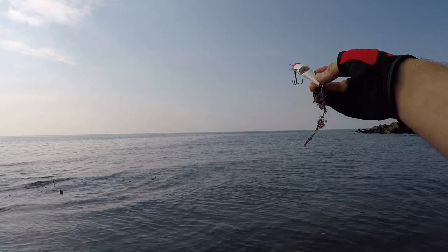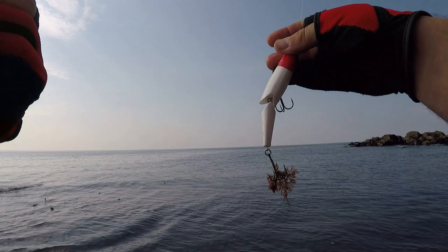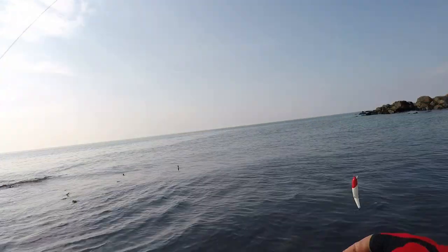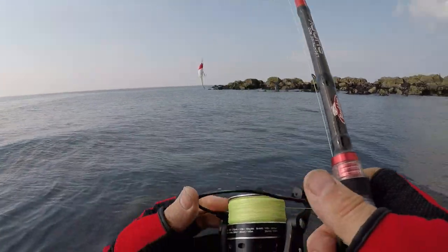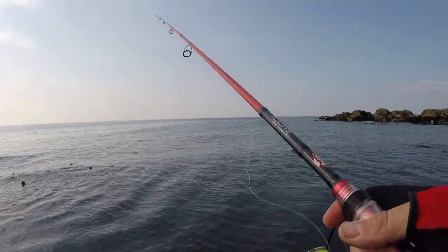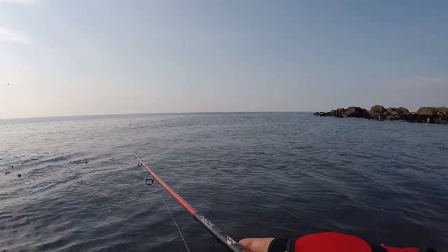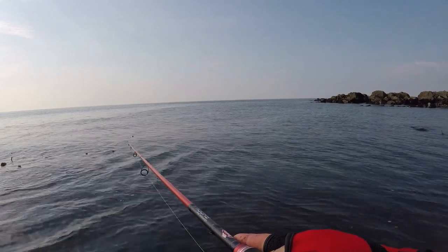It's important that if you pick up the weed off the bottom of the reef, you pick it off the hooks. You don't really want any weed obscuring the hook points when you're fishing with subsurface lures or any kind of surface lures or plugs. Just keep them trebles nice and clean and free from any kind of obstruction.